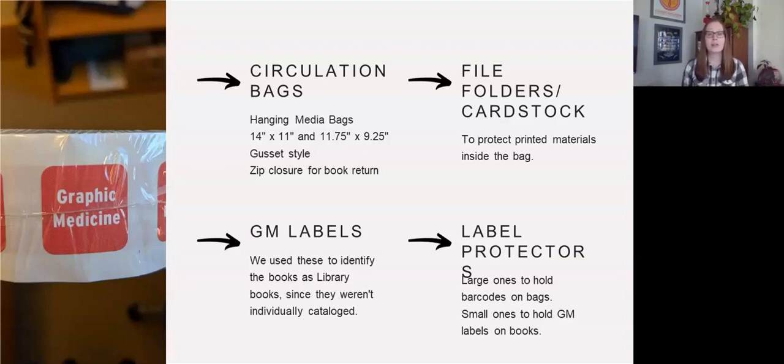One of the big concerns for us was that our book return is automated, and it consists of a series of conveyor belts and sharp drops. So we needed to make sure that we had a bag that wouldn't spew books everywhere as it was being returned. And so we did opt for these bags specifically because they had a zipper closure.